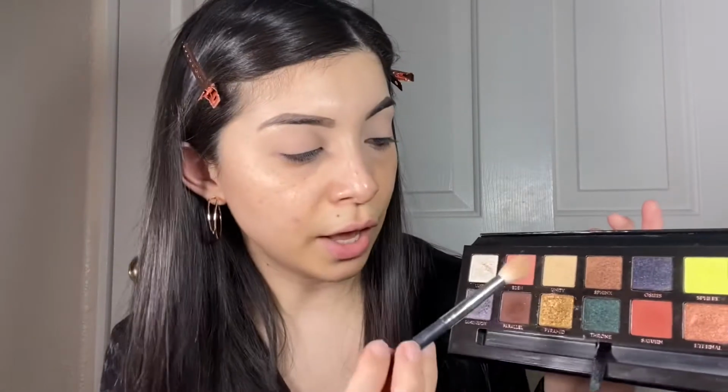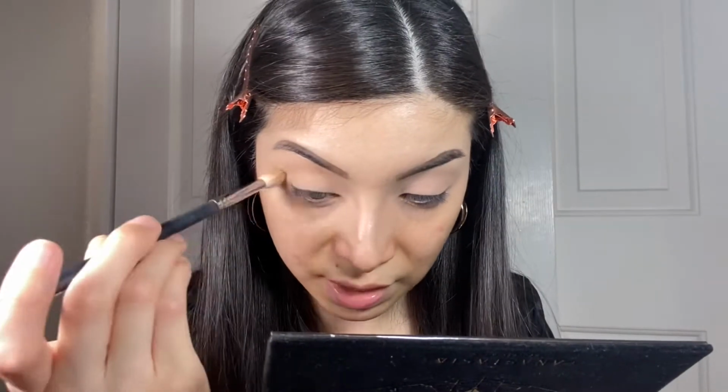I'm going to start with my eyeshadow, and the palette I'm going to be using is the Anastasia Beverly Hills Prism palette. I haven't used this palette in so long, so I wanted to do a really neutral color. So I'm going to take Unity, which is this basic eyeshadow shade. I'm applying Unity in the middle of my crease and bringing it to the inner corner.